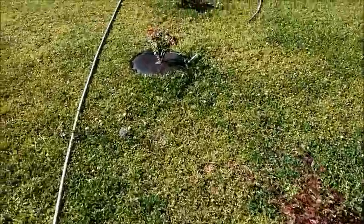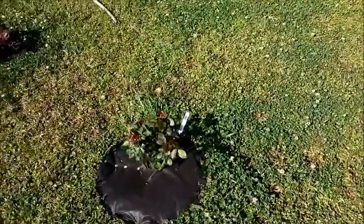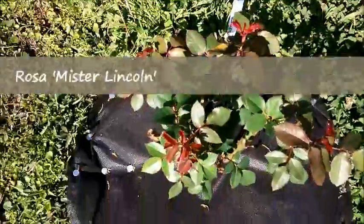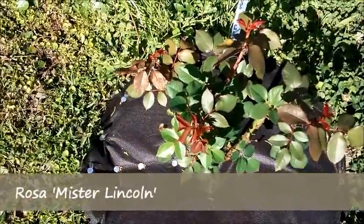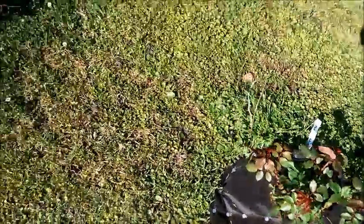So these are all my Loropetalums that I got. They get up to 10 feet high, which is the plan. And this is my Rosa Mr. Lincoln. This is where you get your long stem roses, and this is a highly fragrant rose. It's beautiful. No blooms on it yet.